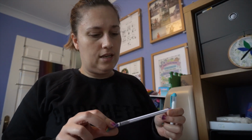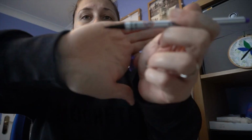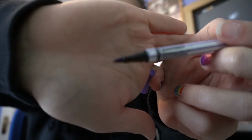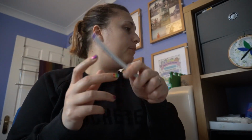And then I got, so this is the Stabilo Pen 68, the pens that I had before, but they've come out with a brush tip. I don't know if you can see that. They've come out with a brush tip, so ooh, it's nice. I got one to try out to see if I like it before I buy some more.